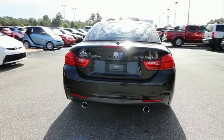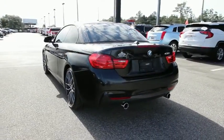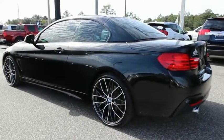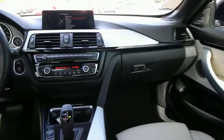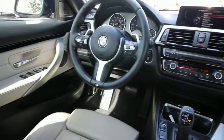Power passenger seat, traction control, leather-wrapped steering wheel, dual airbags, alloy wheels, power steering, four-wheel disc brakes, universal garage door opener, fog lights, power windows, security system, CD player, rear window defroster, electronic stability control, trip computer, tachometer, remote keyless entry, brake assist, panic alarm.